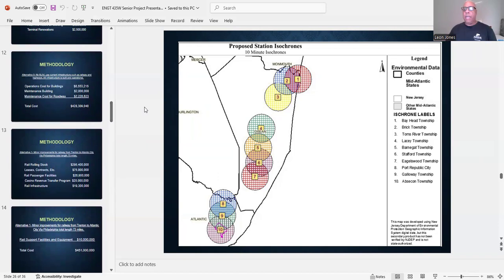So basically, the methodology is going to include, well, you need a feasibility study, you need permits, you need to acquire land, you need to understand the environment, you need to look at the population. You also need to take the current landscape of existing infrastructure. Is it going to call for a new rail line?